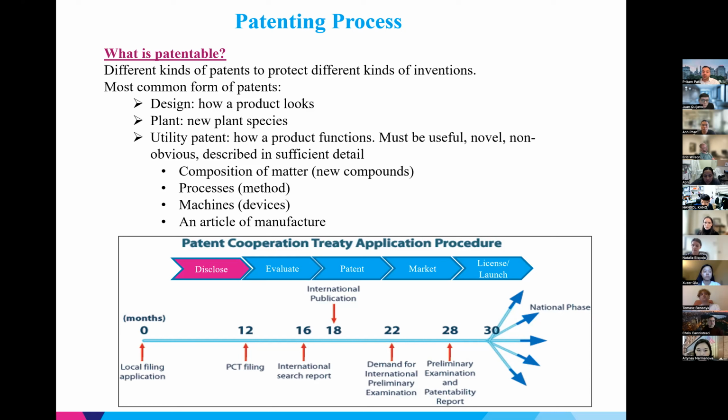Then there's the utility patent. This is a very common patent that we file, and this describes how a product is composed and how it functions. And the criteria for this are very important. It needs to be useful, it needs to be novel, and it needs to be non-obvious. And non-obviousness is kind of the killer in many cases. It's very hard to convince a patent office that something is non-obvious. But there are strategies, there are ways. And then an important component of this kind of patent is composition of matter. So new compounds, new modified sequences, and then processes of how you would use these new compounds to treat XYZ disease in this dosage format, etc., etc.